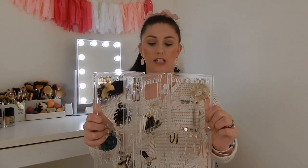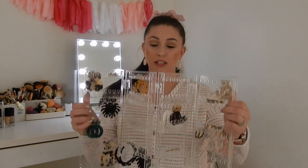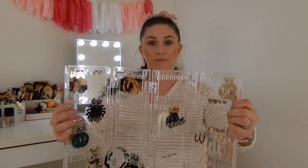So I absolutely love this thing. It can be kind of tedious to put in the holes because the holes are so close together. That's kind of my only complaint. But they're displayed cute. It's a very sleek design. If you want to close it up, you can. But yeah, I just love this thing.